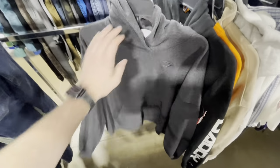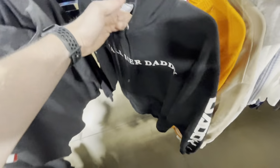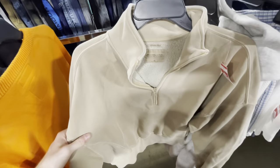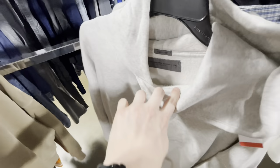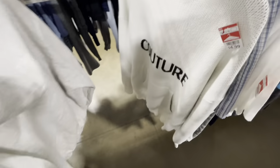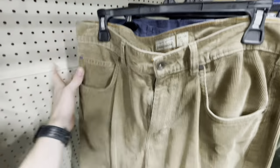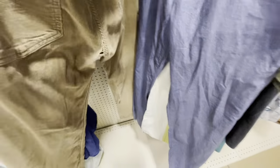At this stop, we got the Gymshark hoodie, great brand to look out for. It doesn't sell well online, but it does sell well in the flea market. Then we got another modern hoodie with the Tennessee Mitchell & Ness sweater. The Abercrombie & Fitch, another brand I sell really well on Depop, actually. This gray hoodie right here sold for $30 the same day. Then we got a nice little Zara piece with some women's vintage shorts. Easy sellers.